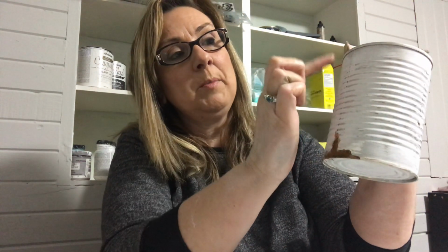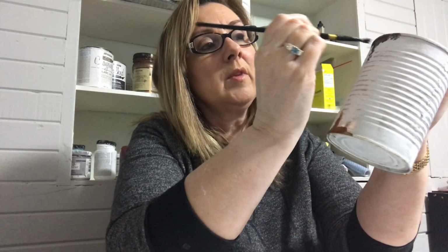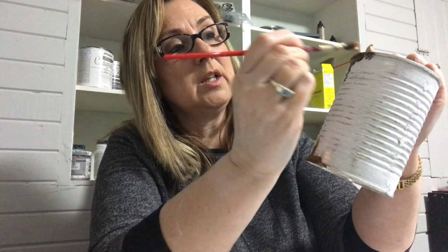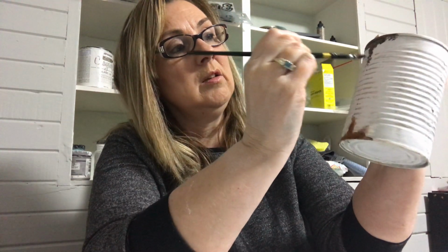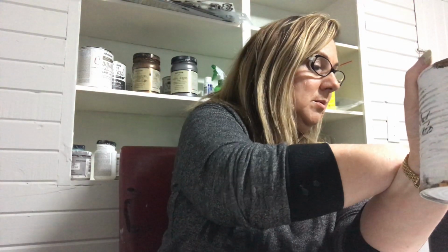And I could do another bit up here and down. Let's try that, shall we? Again, just put the Weathered Wood, and then a little clumpy, the actual texture of the orange right now. That's why it's going on quite thick. And then a little bit more of the layer of the Weathered Wood. And the last layer. A little bit more.